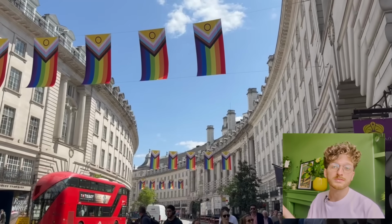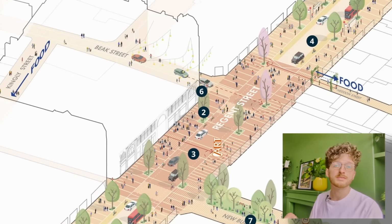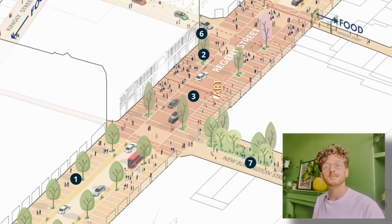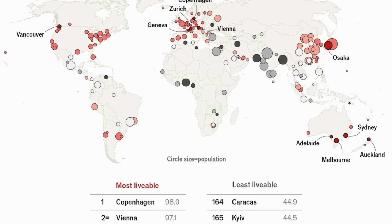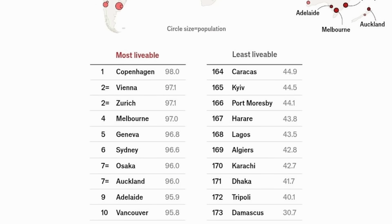Because if you look at Regent Street, it is easily one of the most beautiful streets in the world. And so putting in trees and wider pavements and just improving the public realm a little bit can only really improve that. And I'm looking forward to seeing more detailed plans as the months go on. But using Seville, Vienna, Amsterdam, these places that we constantly see feature at the top of the livable cities index can only be a good thing for London.